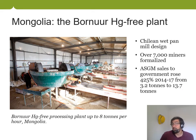And here is another setup, in a similar way, also using these wet pan mills, which are very popular around the world because they're cheap and low energy. They're not the most efficient at grinding, but they're pretty good. And this project is an example from Mongolia, where improved milling and processing methods were used to reduce mercury quite significantly, along with a formalization program to ensure that miners had legal, financial and administrative support. And this facility here, with, I think, 3 wet pan mills operating, can process up to 8 tons an hour. And it has been regarded as a success in Mongolia, which has a significant ASGM population.